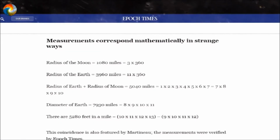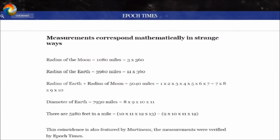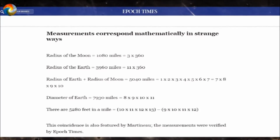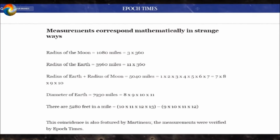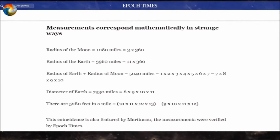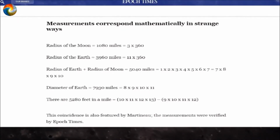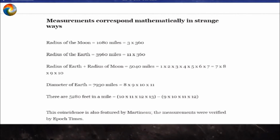Radius of the Moon equals 1080 miles equals 3 by 360. Radius of the Earth equals 3960 miles equals 11 by 360. Radius of Earth plus radius of Moon equals 5040 miles equals 1 by 2 by 3 by 4 by 5 by 6 by 7 equals 7 by 8 by 9 by 10. Diameter of Earth equals 7930 miles equals 8 by 9 by 10 by 11. There are 5280 feet in a mile equals 10 by 11 by 12 by 13, 9 by 10 by 11 by 12. This coincidence is also featured by Martineau. The measurements were verified by the Epoch Times.